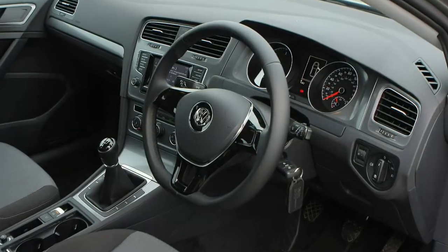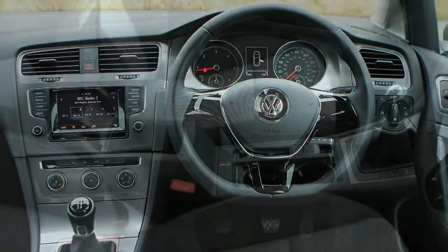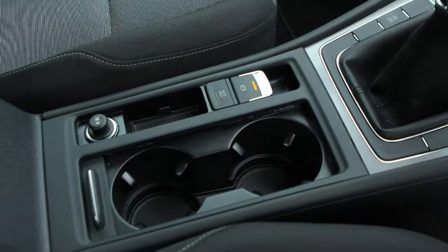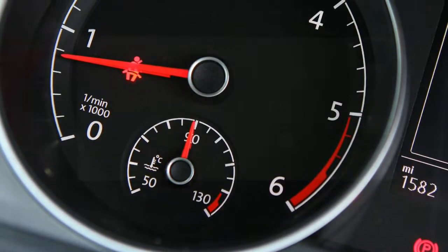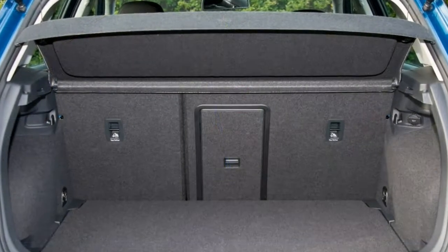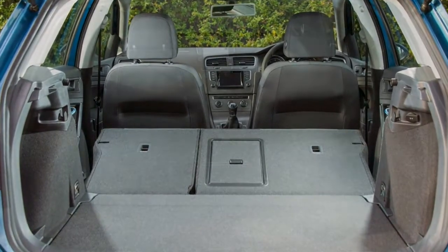Comfort. Impressive optional adaptive suspension. Cabin is quiet, with supportive seats. Even sportier Golfs display great comfort. Comfort is probably the Volkswagen Golf's hallmark, and that's true whether you're opting for one of the mainstream models or possibly a sportier GTD, GTE, GTI or R.